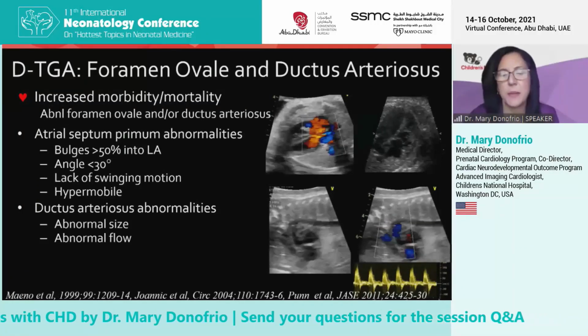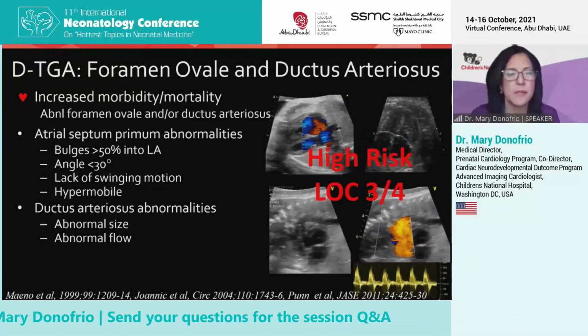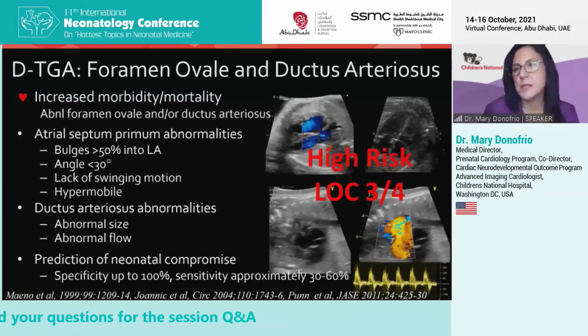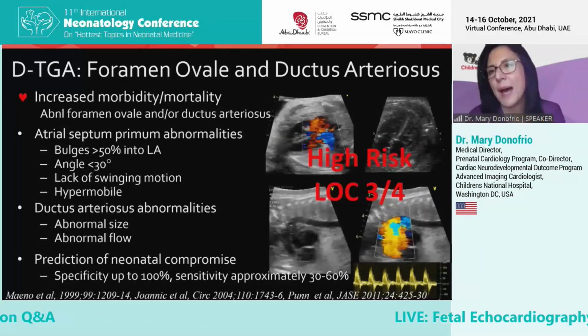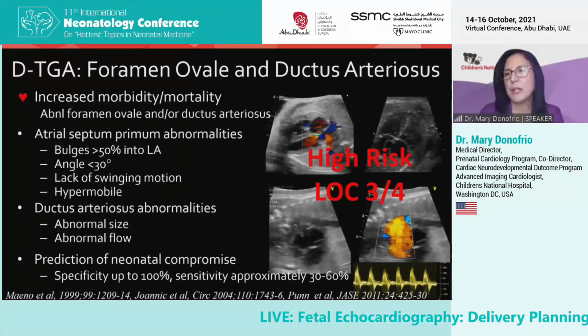These are high-risk patients. But the trick, and the difficulty with transposition, is that if you see these features, it's very specific for difficulty in the delivery room. But unfortunately, if you do not see these features, you have about a 50-50 chance that the baby will be sick. So those aren't very good odds.